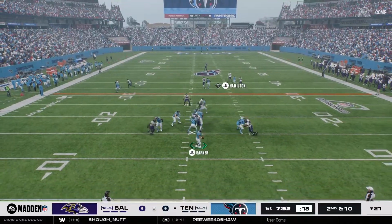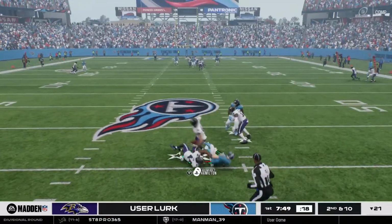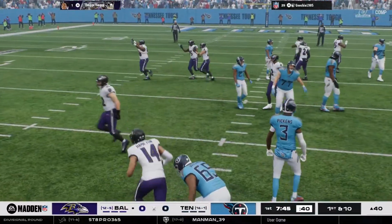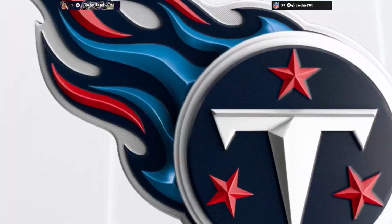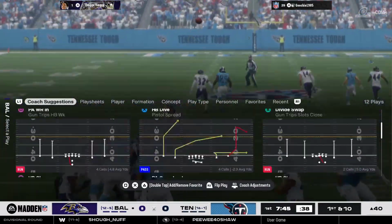Dropping back to throw. This is a heater going deep. Forces that one, and it's intercepted. Kyle Hamilton with the pick. And the Ravens are off to a great start defensively. They force a turnover on the opening possession. All right, already seeing how the rain can affect a game, and we might see it influence the offensive game plans for both of these teams moving forward.